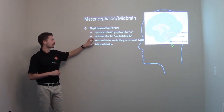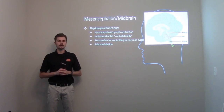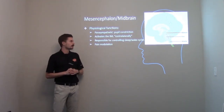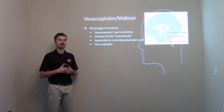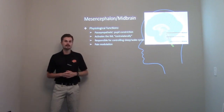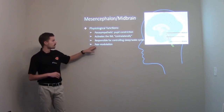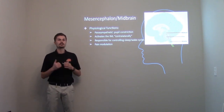Also, the mesencephalon activates the IML contralaterally. So the IML is the intermediolateral cell column from T1 to L2, which is classically our sympathetics. And in just a bit, I'm going to show you why I have the contralaterally in quotes there, and I'm going to show you how it's organized in this neuro flow chart, so you understand how the activation of the IML happens. So then it's also responsible for controlling sleep and wake cycles. So you might have a patient with insomnia, and that could be possibly a mesencephalic problem. Also, pain modulation is an important part of the mesencephalon, so that's your endogenous opioid system, your analgesic system.